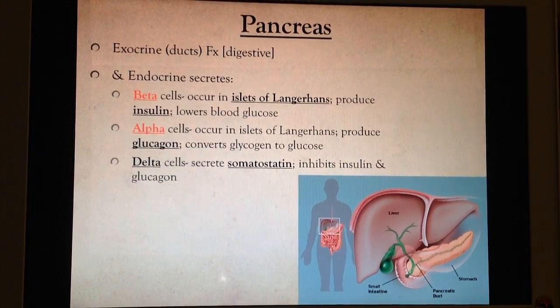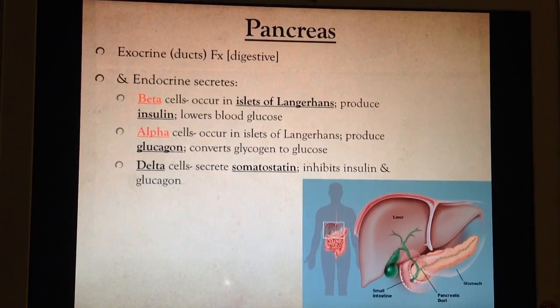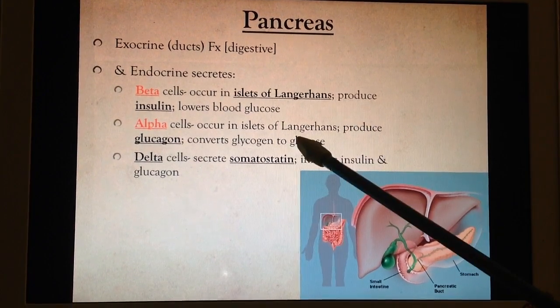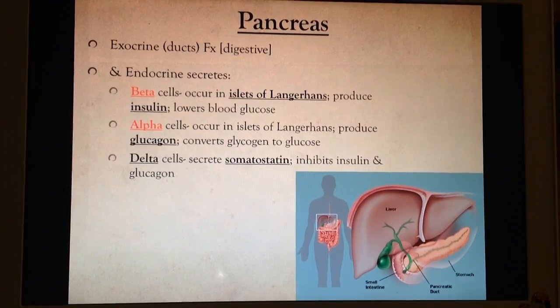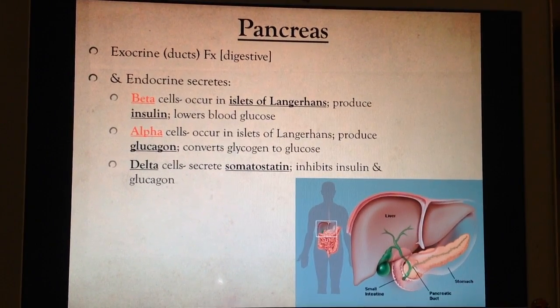If you have a patient that has low blood sugar, what would you use to treat them? Well, you wouldn't use insulin, right? Because that would make it even lower. You would want to use glucagon. And if you, vice versa, had a patient that was really high sugar, then you would try insulin to be able to lower their sugar.